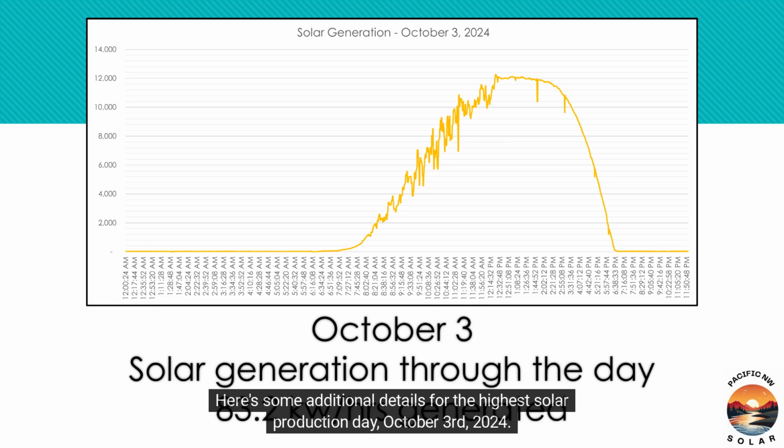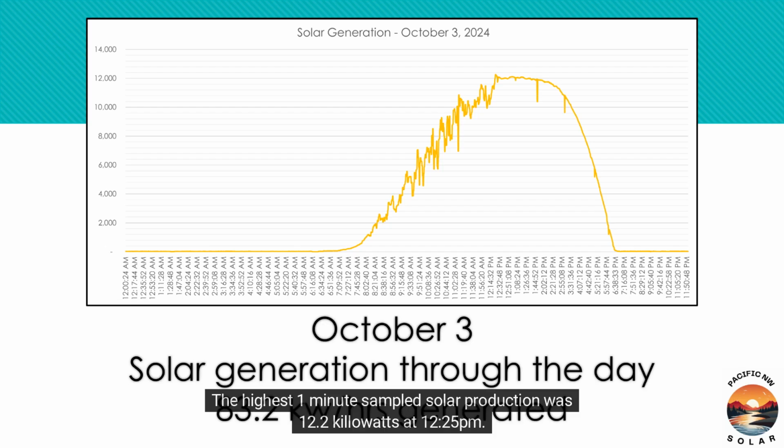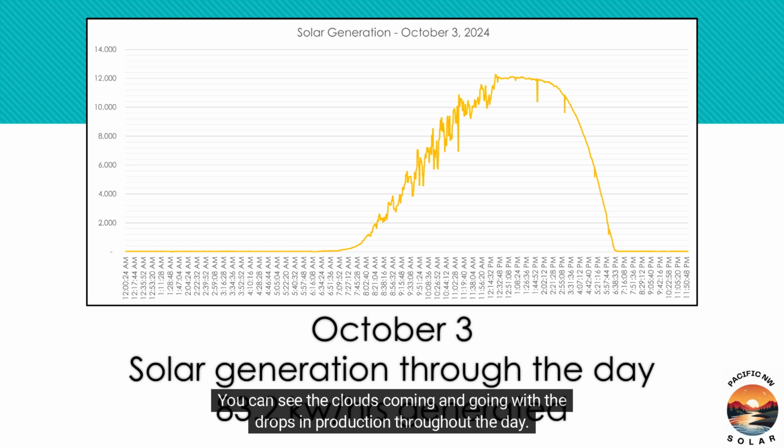Here's some additional details for the highest solar production day, October 3rd, 2024. At my location, the sunrise was at 7:11 a.m. and sunset was at 6:43 p.m., for a total of 11.5 hours of daylight on this day. The highest 1-minute sampled solar production was 12.2 kilowatts at 12:25 p.m. Very impressive production for a fall day, nearly the same as the high generation day in September. You can see the clouds coming and going with the drops in production throughout the day.